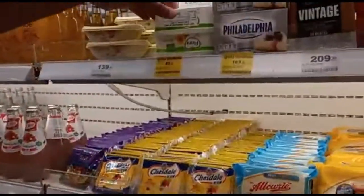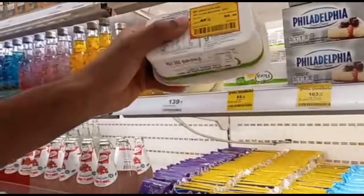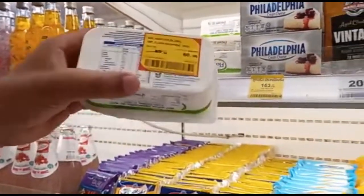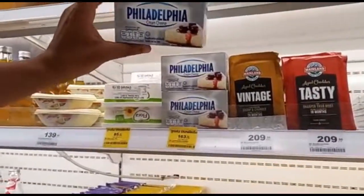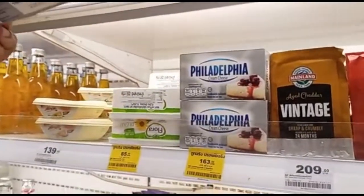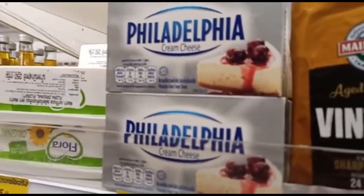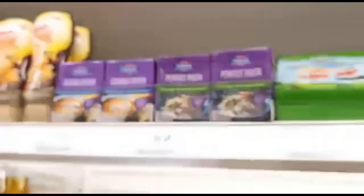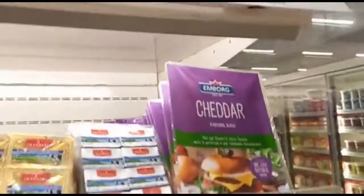Then we've got some butter over here. Same as back home, Flora. This is a 250 gram, also on promotion right now for 60 baht. The normal price is about 85 baht for this Flora butter. Then here we've got some cream cheese. What's the size of this thing? Let me just see here quickly. Looks like 250 grams for 163 baht for cream cheese. You also have some cooking cream up there for your pasta and stuff, and some whipped cream as well.